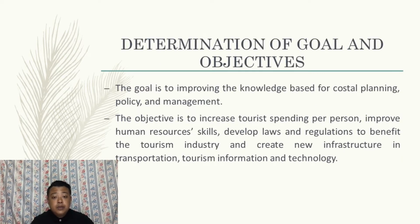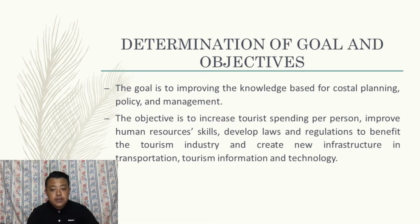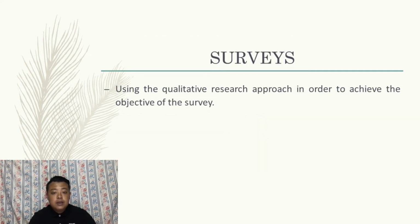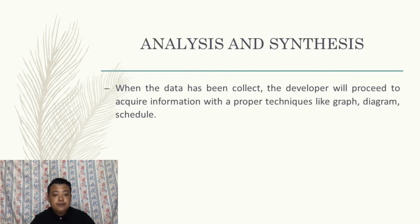And then determination of goal and objective. The goal is to improve the knowledge base for coastal planning, policy and management. The objective is to increase tourist spending per person, improve human resource skill, and develop law and regulation to benefit the tourism industry. Then survey. Survey is done using the qualitative research approach in order to achieve the objective of the survey.